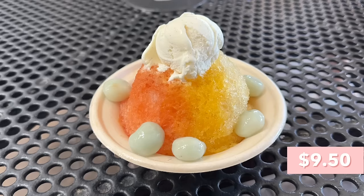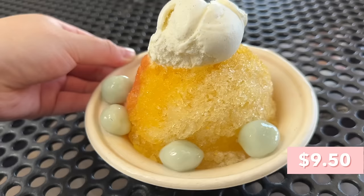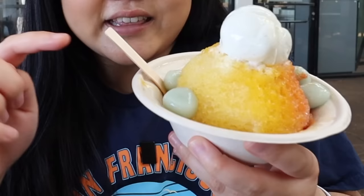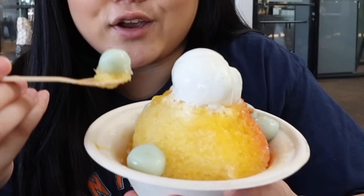Okay, so we just went to Uncle Clay's, and this is Michael's personal favorite. So I got a regular size guava, mango, and lilikoi. I topped it off with some vanilla ice cream, and I also added on these little mochis. They look really interesting because they actually are kind of like a greenish tint, so I wonder if they have some kind of flavor.